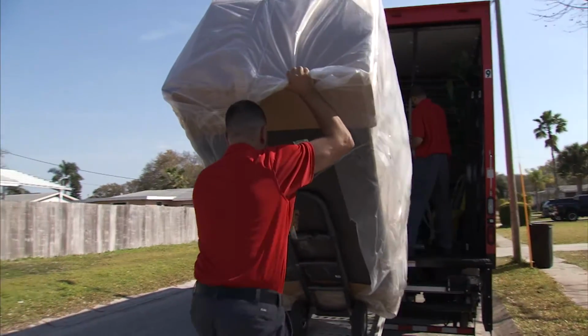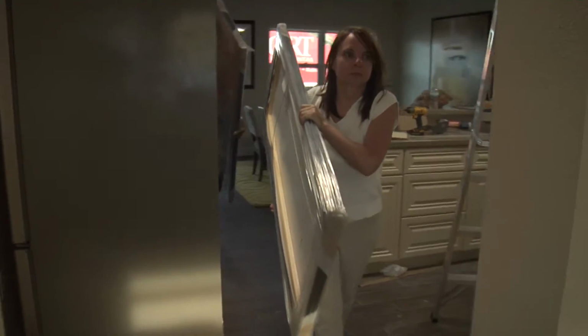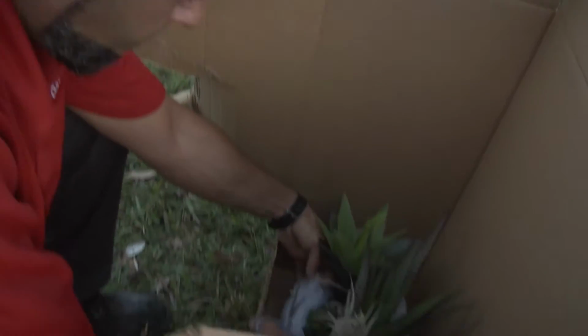So after spending some time getting to know their tastes, we reached into our collections and tried to pull furniture and accessories that really went well with the home but also met their needs.